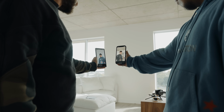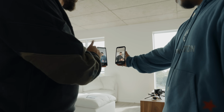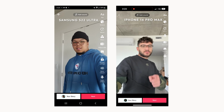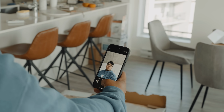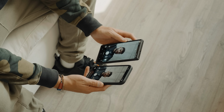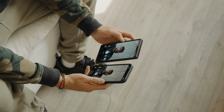Oh, by the way, if you are someone that enjoys making TikToks, even though on paper Samsung's front-facing camera is better, iOS has better integration with these apps. I mean, just look at the difference. It's odd because if you do take the camera app and take a regular selfie, you realize how much better the S22 Ultra is, in my opinion. Regardless, both cameras are so good, they both have their own ways of generating their images.